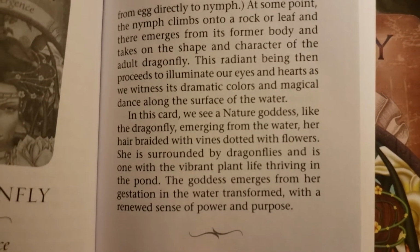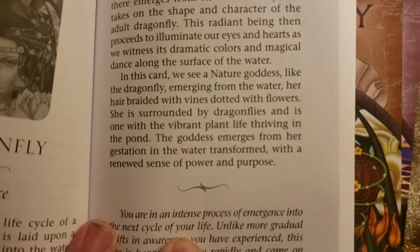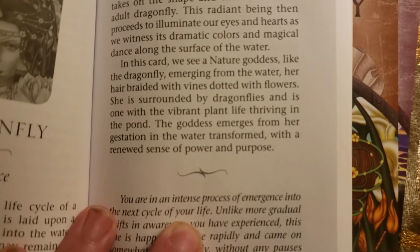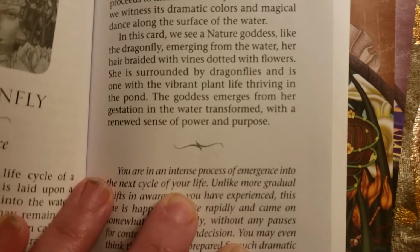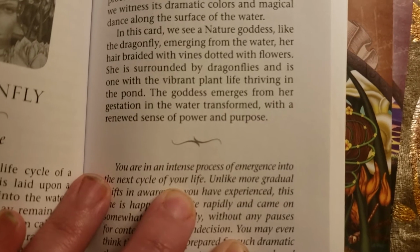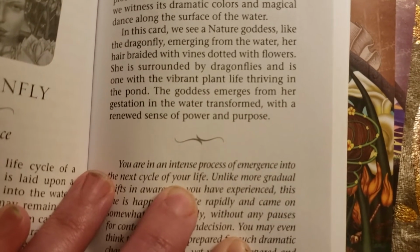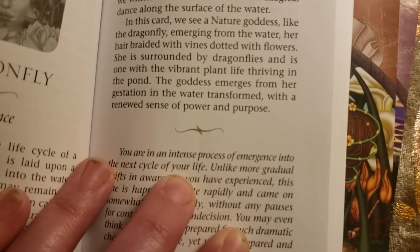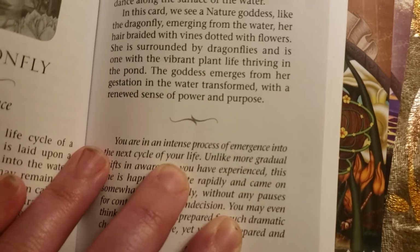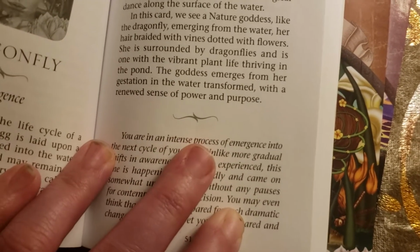This radiant being then proceeds to illuminate our eyes and hearts as we witness its dramatic color and magical dance along the surface of water. In this card, we see a nature goddess, like the dragonfly emerging from the water, her hair braided with vines, dotted with flowers. She is surrounded by dragonflies and is one of the vibrant plant life thriving in the pond. The goddess emerges from a gestation in the water, transformed with a renewed sense of power and purpose.